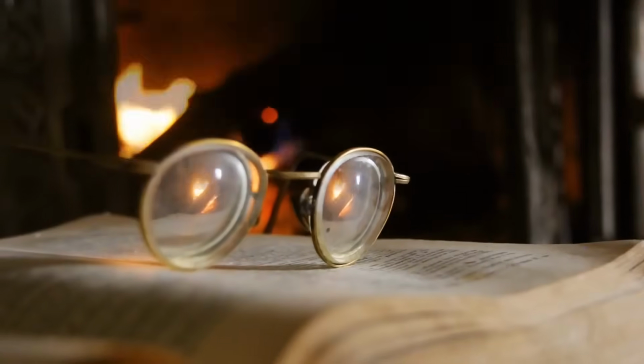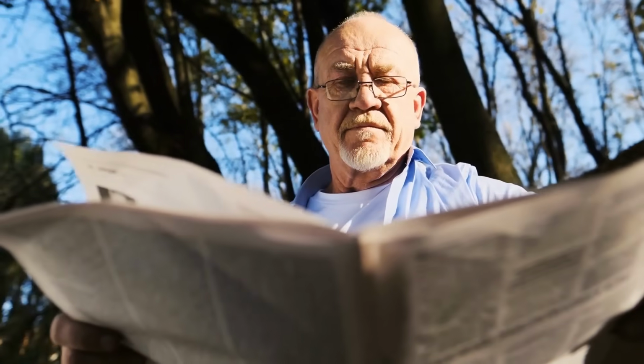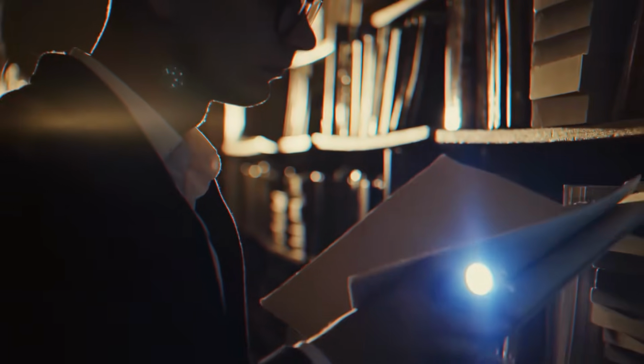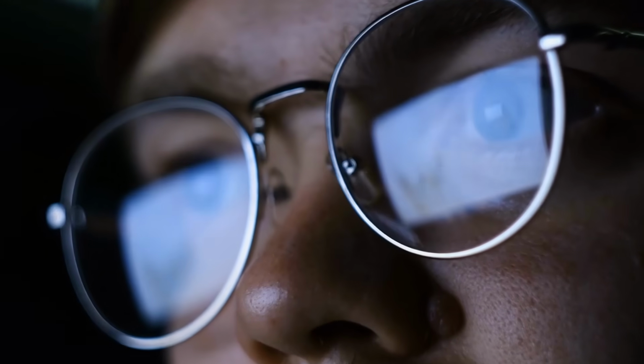The relatively recent invention of glasses for nearsightedness suggests that it wasn't such a pressing issue in the past. Maybe people found ways to adjust their lifestyles to manage their short-sightedness better? Or perhaps there was a greater emphasis on matching jobs to people's visual abilities instead of hunting for tech solutions to level the playing field.